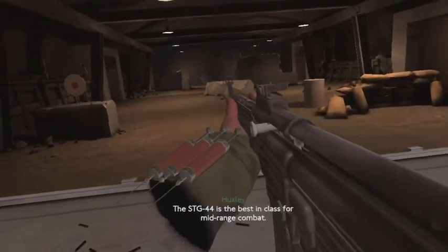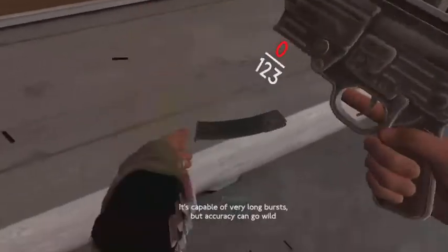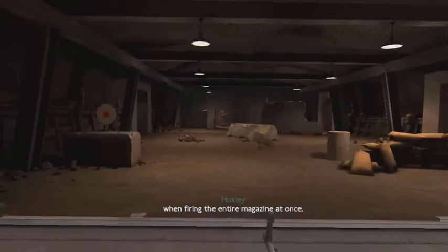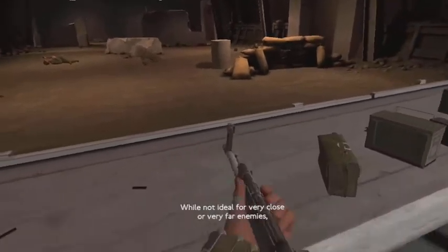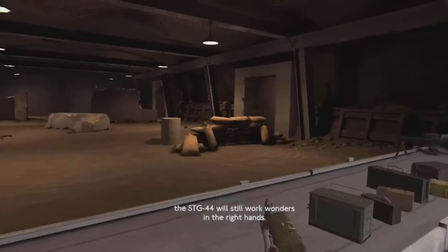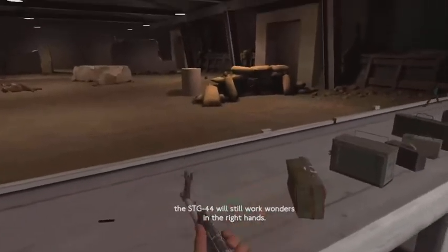STG-44 is best in class for mid-range. It's capable of very long bursts, but accuracy can go wild when firing the entire magazine. While not ideal for very long, or very fast, the STG-44 will still work wonders in the right hands.